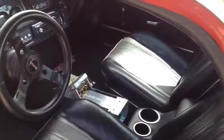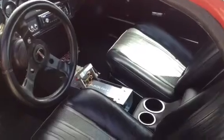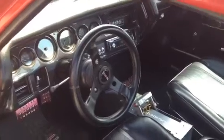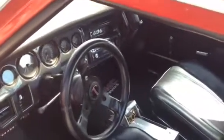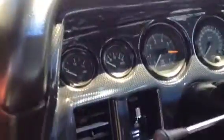shifter. It is a manual throttle body with a 3500 stall converter, VDO gauges, and carbon fiber dash. It's a Kenwood sound system, almost forgot what it was, with speakers down in the kick panels and little tweeters in the old air conditioning ducts. And there's 4 speakers behind the front seat, built into a panel. It's got its own little console.